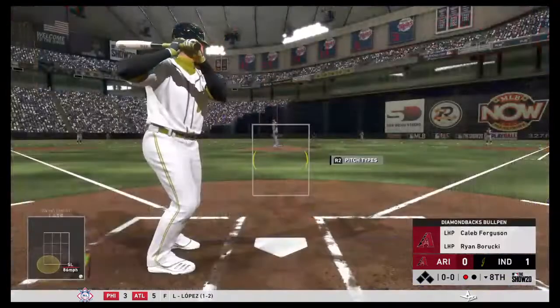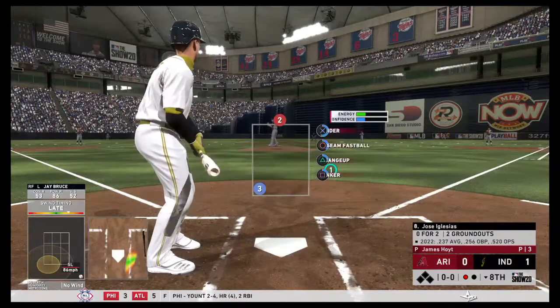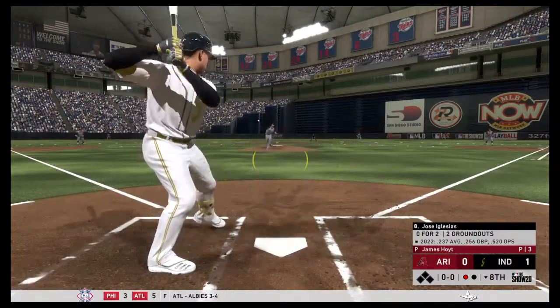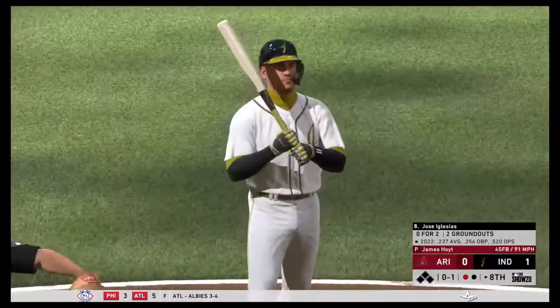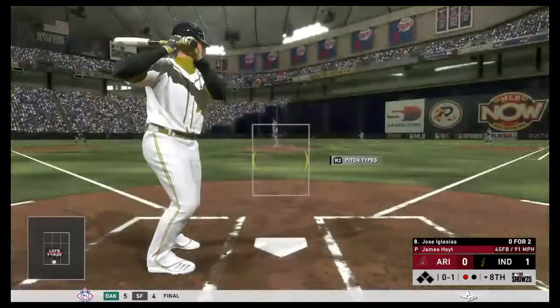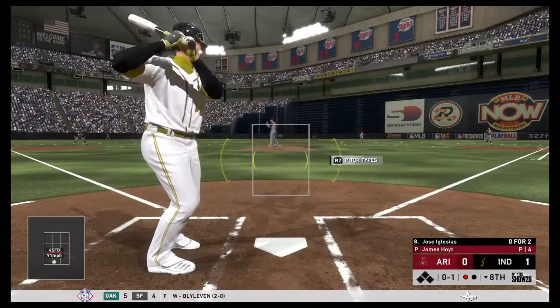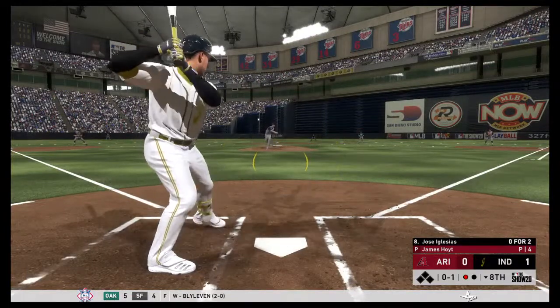Here's a look at the final line for the Arizona starter. He was great all night long. One of the big keys to having a good pitching performance is not being afraid to throw the ball into the strike zone. And this guy certainly wasn't in this one. Didn't allow a walk all game long.